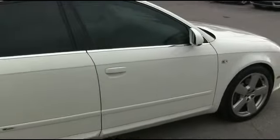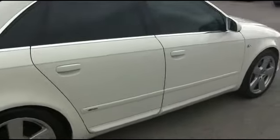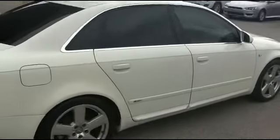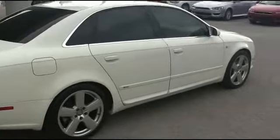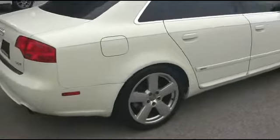Four-door sedan, straightforward 2.0 liter. Front track, front wheel drive. This thing is absolutely gorgeous. Super clean Carfax. Local trade-in. Dual power, heated leather seating. Drive first class in the Audi A4.